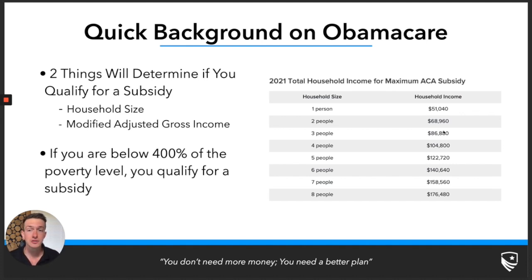But basically, two things will determine if you qualify for a subsidy. The first is household size. The second is that reported income. There are a lot of things that are counted in this reported income. Untaxed Social Security benefits, any distributions, capital gains, the amount that you have for a capital gain, that will be counted. There's a few things that aren't counted.